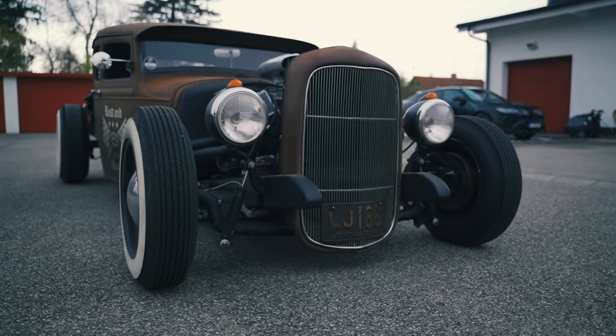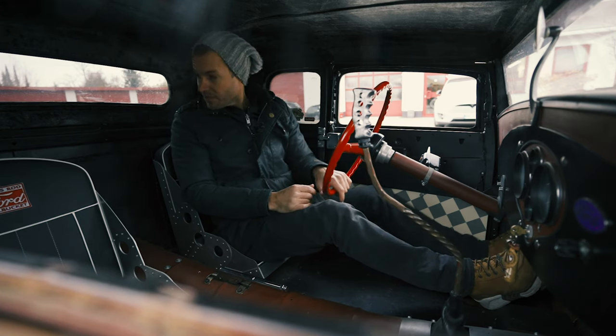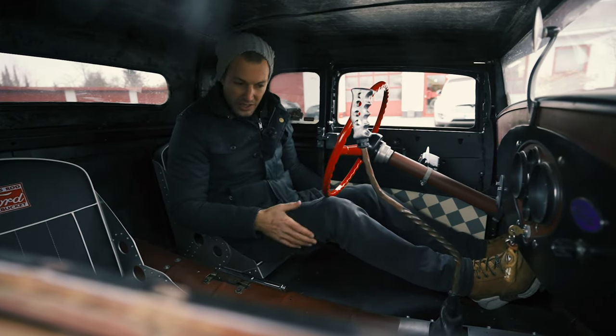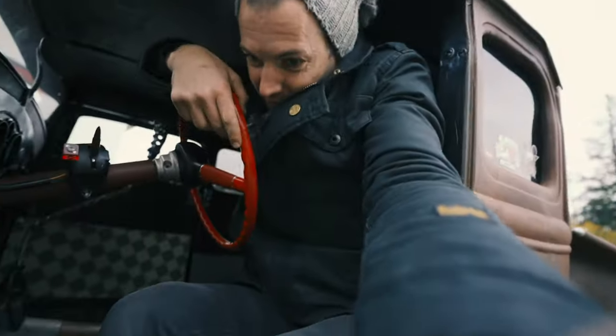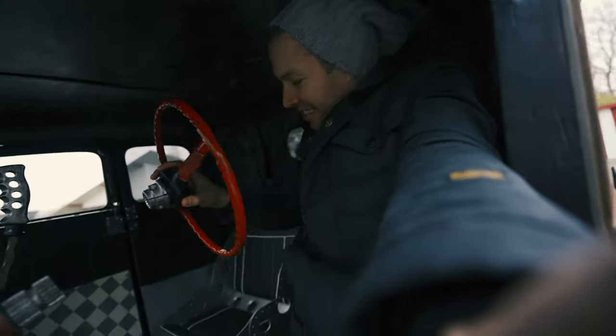Very excited to take this out for a drive. Never experienced anything like this. There are no seat belts. I don't think this seat can go anywhere other than where it is, so I kind of just figured out why you can take off the steering wheel, because if you don't, there's no way of getting out. There we go.